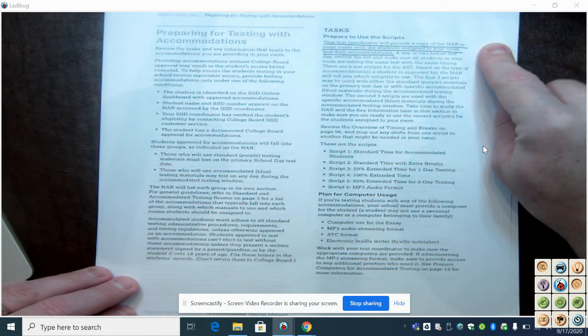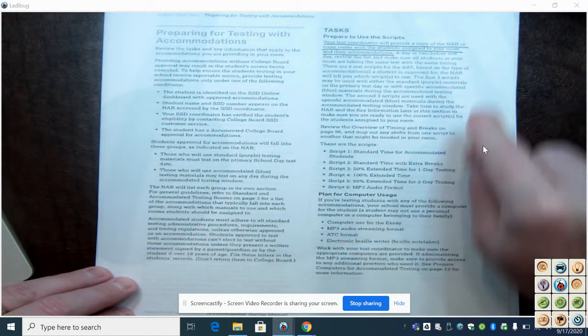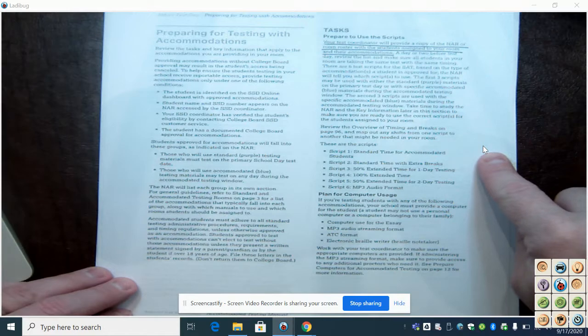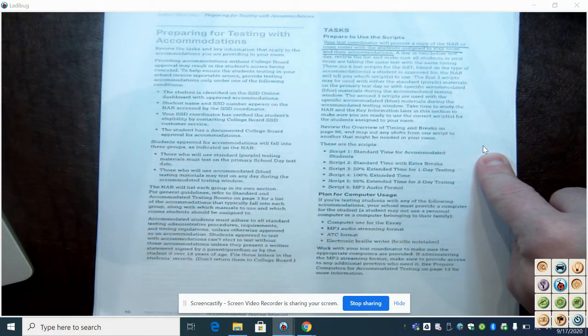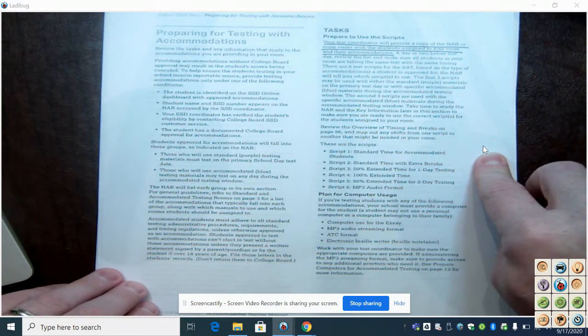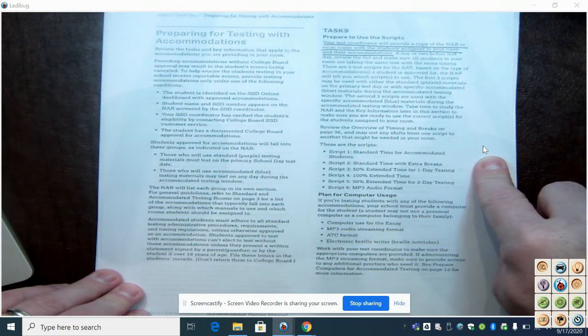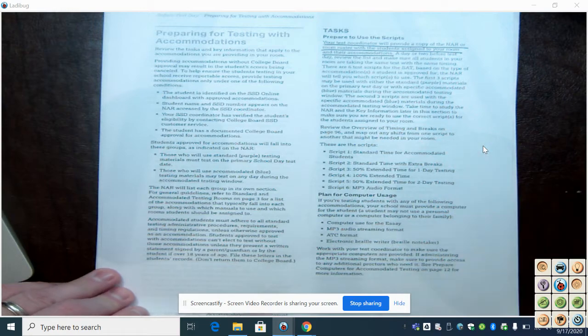The test coordinator will provide you a copy of the NAR as previously stated and a roster with the students assigned to your room. Below, you will find the specific scripts that are used for each accommodation. However, some accommodations use multiple scripts, and you will get specific scripts for the accommodation that you're administering in your mailbox by the end of the day tomorrow.